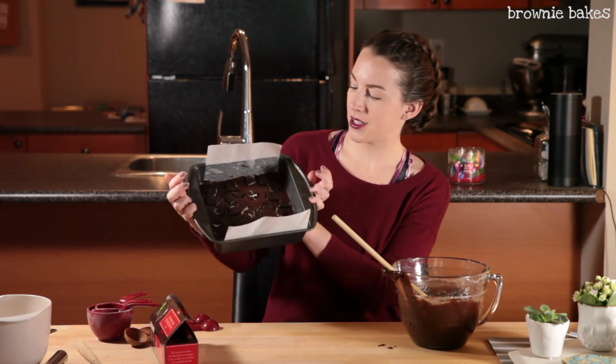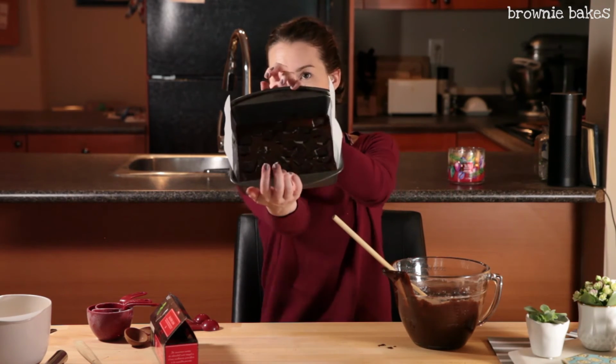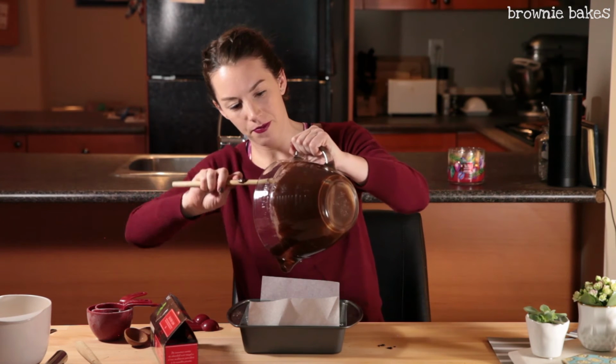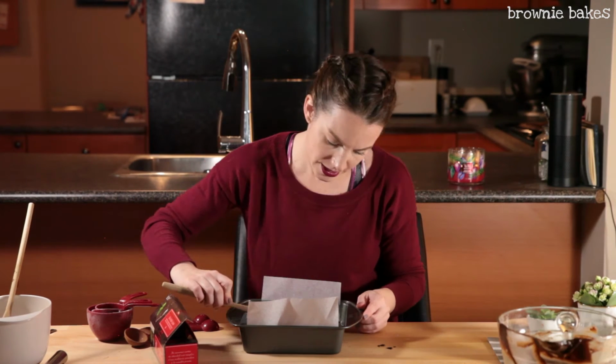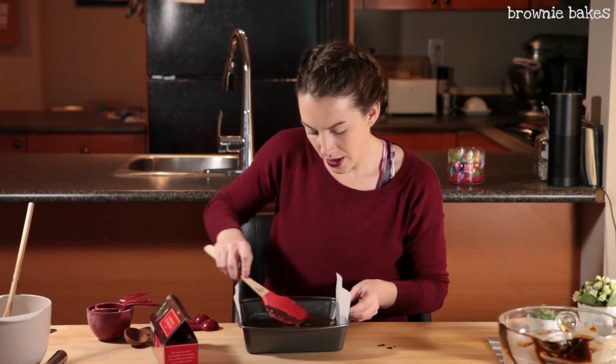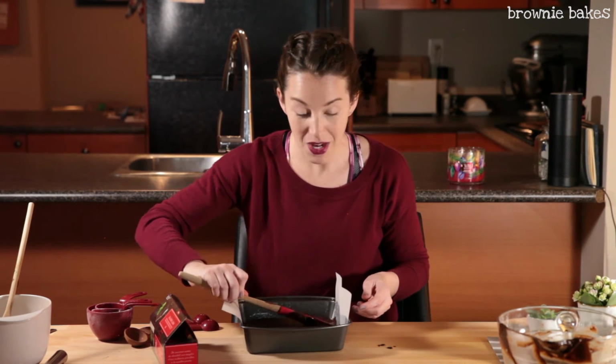Okay, so this is what it looks like with the chunks, if you can see. And now just pour the rest of the batter on top. And spread it evenly, just being careful that you don't bring the mint pieces with you.